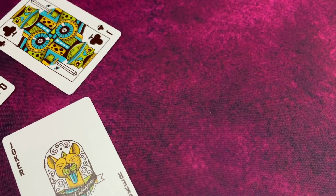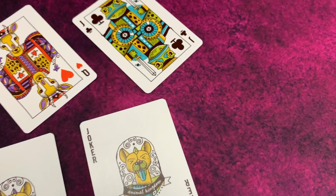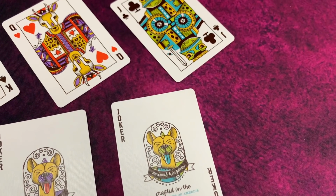So let's go ahead and stop beating around the bush. Let's jump into my number 10. The number 10 spot goes to Animal Kingdom right here. This was put out by Theory 11, and it is a very whimsical deck. This was in partnership with the WWF, the World Wildlife Fund, and $1 from every deck sold went to the WWF. Like I said, very whimsical.